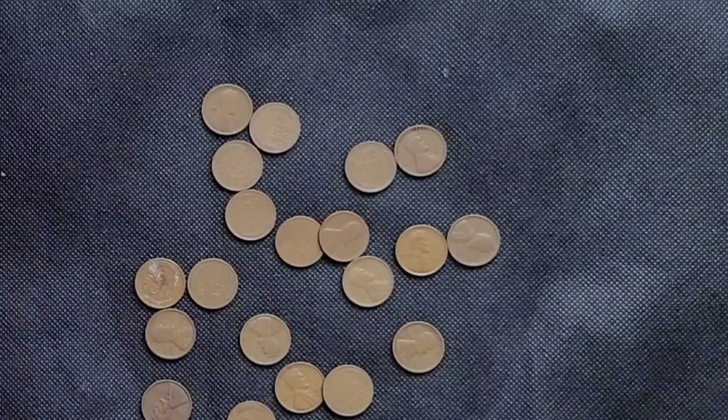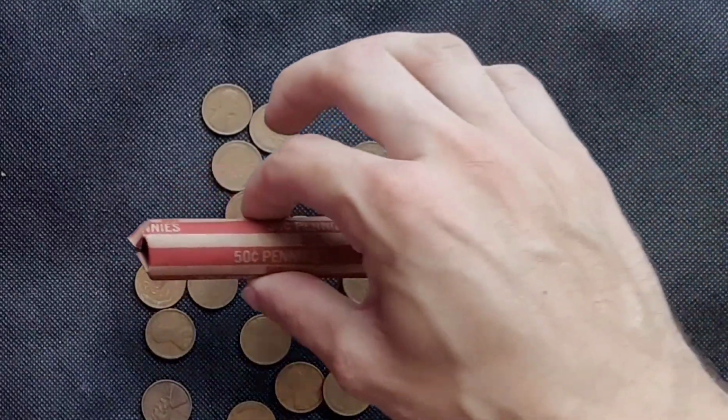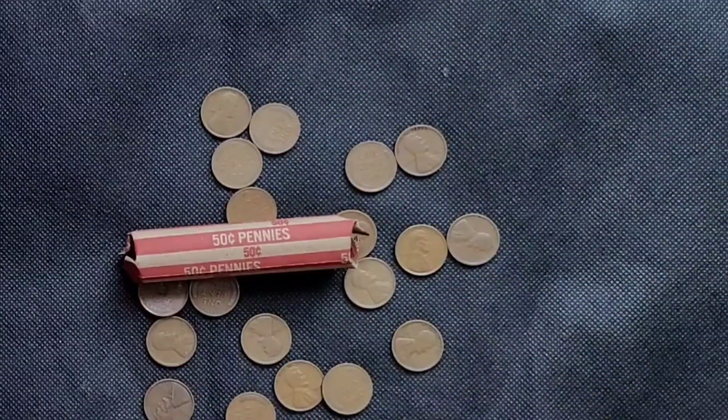Now, here is the true nitty gritty of wheat pennies. Nobody in their right mind, at least, is buying wheat pennies as single coins. What people like to do is they buy them at the very bare minimum as a single roll, because that way you're guaranteed to get 50 coins and you're still only shipping it once. I don't know why the S was so hard to pronounce there.